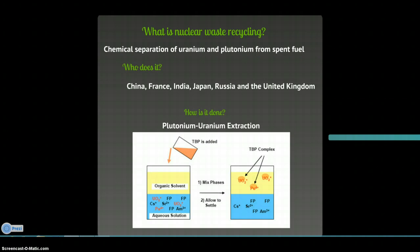This process starts with spent fuel being cut into small pieces, which are dissolved in nitric acid and then subjected to a solvent extraction process using tributyl phosphate, or TBP for short. Uranium and plutonium are separated here from fission products and actinides, which are kept in the acid. Uranium and plutonium are then separated from each other using extraction and are purified.